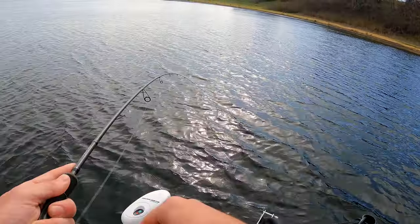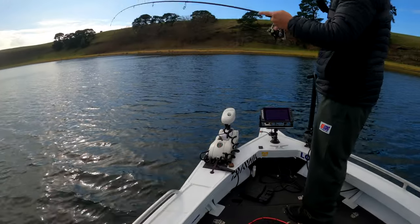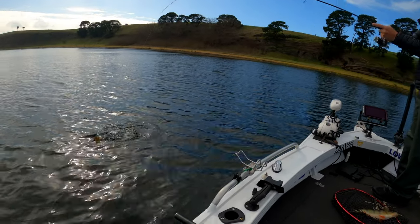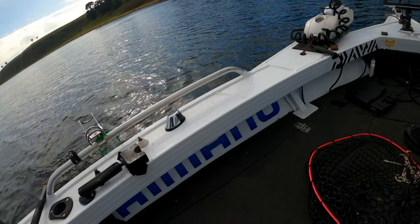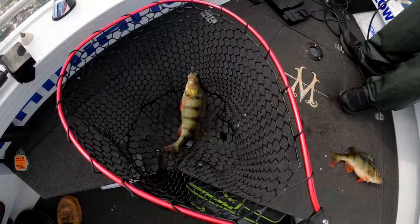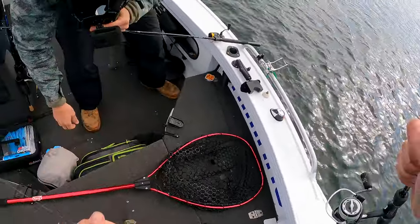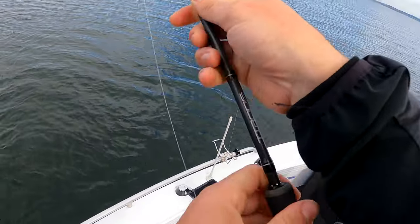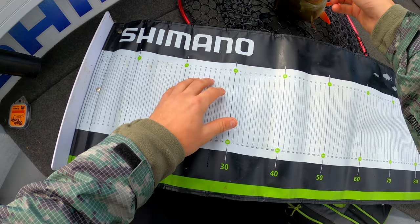On. We're on, guys. Nice little school of them. Oh, that's a nice one. You got a bigger one, but still, it's good fish. Yes. Awesome colours on it. Oh. You got a tank. Mate, absolute tank. Just came off too. No, I'm just gonna measure him.